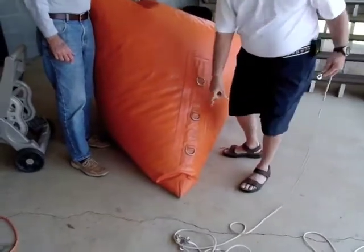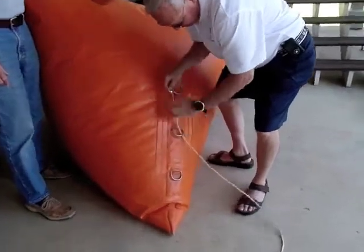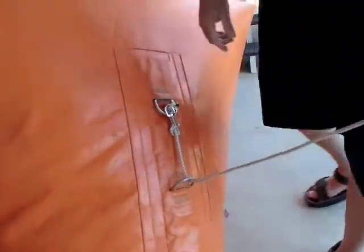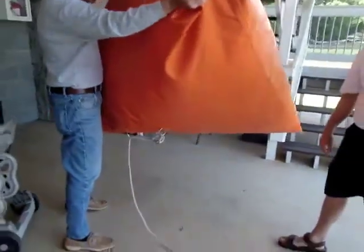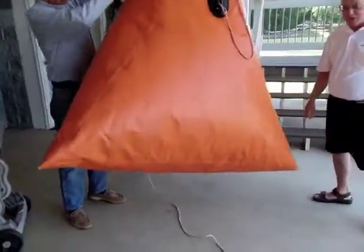So I don't want to get too close, so I'm bringing it one back, running the line through there, and then again clipping it on itself, and the mark is ready to go in the water. We've already got the anchor down. Put it over the side of the boat. It should sit fine in the water.